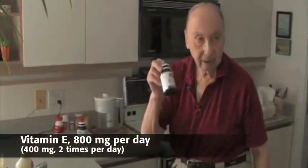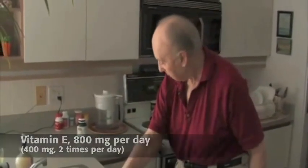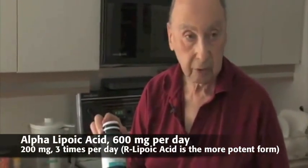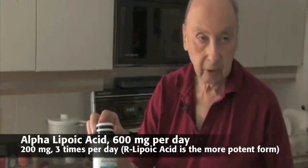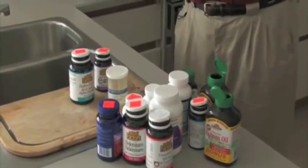Vitamin E, 400 units. This is the natural form. I take 1 in the morning, 1 at night. And the last one, alpha-lipoic acid, which protects the liver against all sorts of toxic effects. Very important. These are 200s. Yeah, these are 200. I take 3 a day. So that's the list. Adds up to about 50 pills a day.